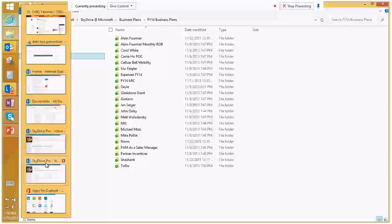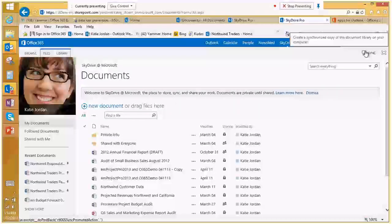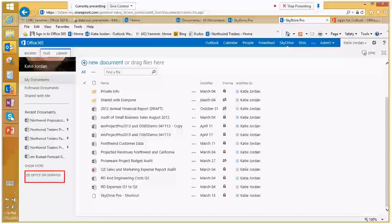Now, the one thing I also want to point out is, as much as I can also take the documents offline with me, I also provide something known as Office on Demand. So imagine a scenario that Ruth is working in the office in Toronto. Ruth has to go on a trip to the Edmonton or Calgary office, and so she takes her Surface RT with her. Loves it. She can do the work.